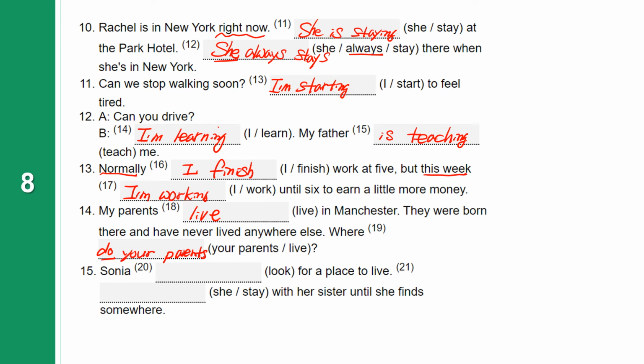Sonia. Okay. So at this moment, she's looking for a place to live. Sonia is looking for a place to live. And then, at this moment, she's staying with her sister until she finds somewhere. So she's staying, S-T-A-Y-I-N-G. She's staying with her sister until she finds somewhere.